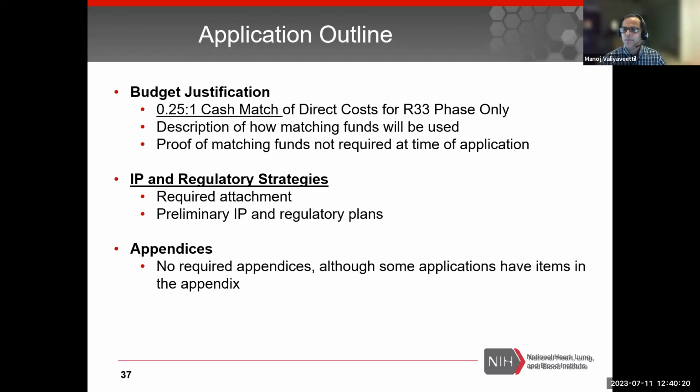To add on with the budget justification, for sure there is a budget justification part with the application. You need to describe what the funds will be used for. In the case of the R33 phase, the expectation is a budget justification description of how these matching funds will be used. There is no need for proof of matching funds during the application, but if you have it, definitely try to put it there.